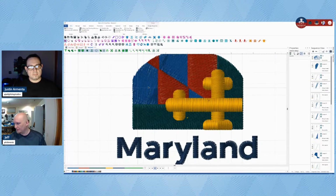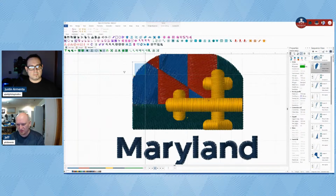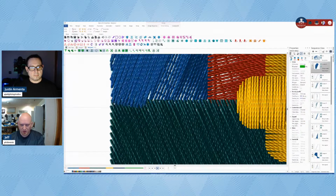So if we grab here, we can go into the node edit view, and we can come in and we can actually select a bunch of these nodes, kind of like what Justin did, and we can delete them. I'm just going to undo that change there. But really what I want to do is I want to grab these ones here, and I want to pull them down. And there we go. And I'm going to delete a couple of them. And we're just going to bring it down underneath that fill a little bit more.